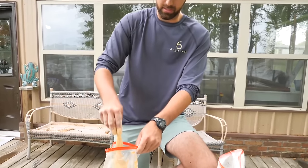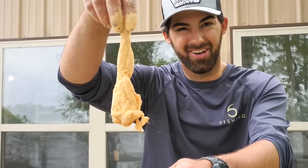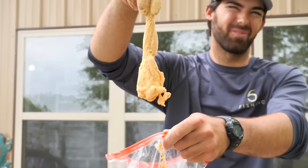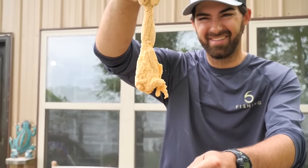They're so good. And then once we have that, this is our finished product. Let me pull them out so you can see what it looks like. A heavily battered frog leg. It's kind of blowing in my eye. The wind's blowing in my eyes. Can't talk. Tasty. That looks great.